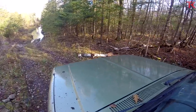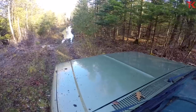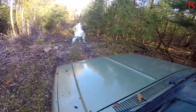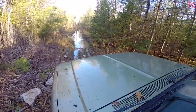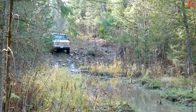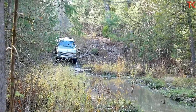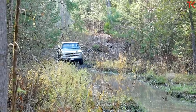Now, once again, coming downhill, and once again, I've got it in four low, and I've got the creeper gear, and it is absolutely creeping. My foot is off the gas, off the brake. This right here is 1985 hill descent control gearing. And you know what, having this low gearing just takes so much stress out of off-roading. Again, I'm not touching the gas or the brake. The truck is doing it all right now. It allows me to just steer the wheels.